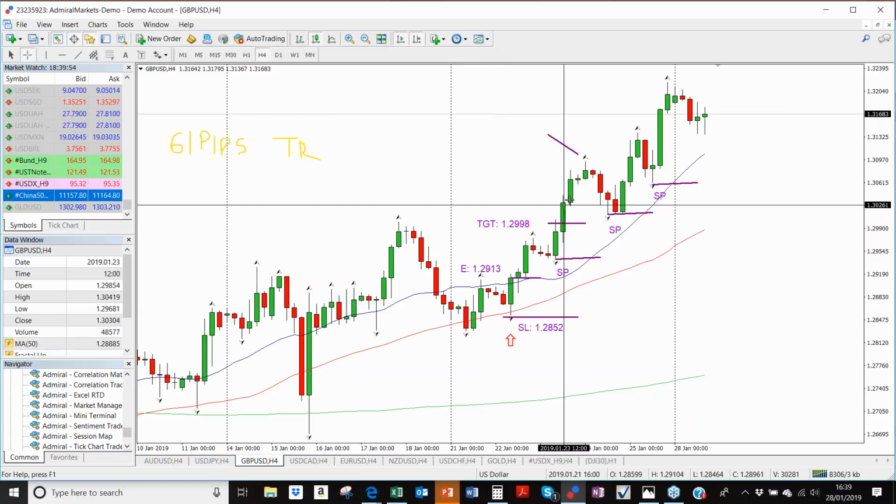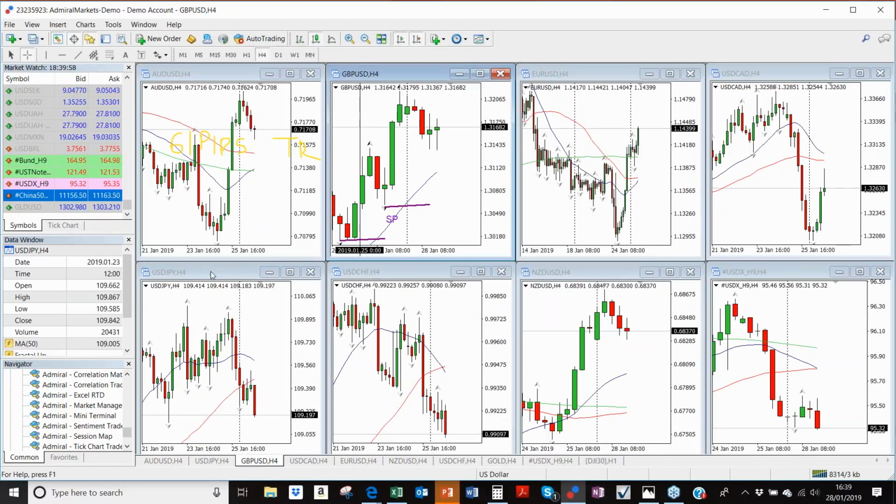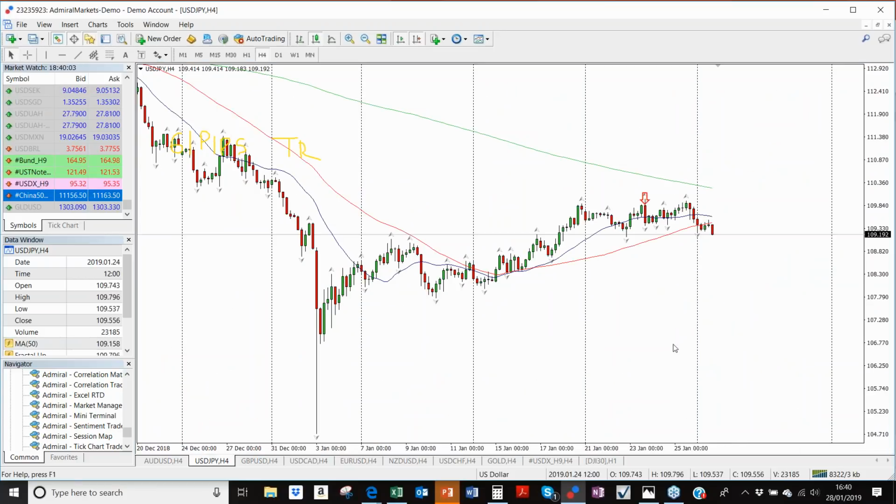So that was only one trade of mine from last week, and I have another trade running at the moment, which is on dollar yen. I've got that on here, dollar yen on here. Let's have a little look on this.